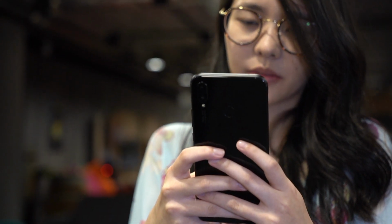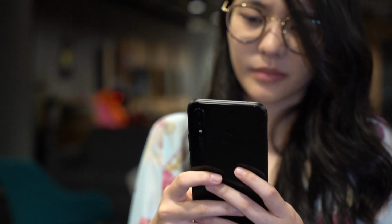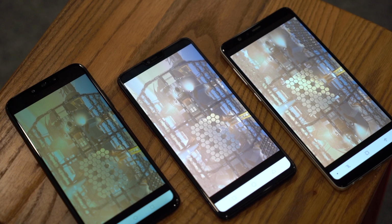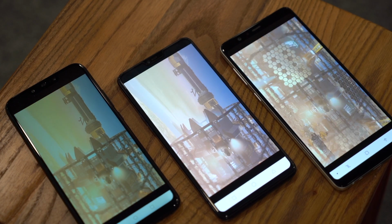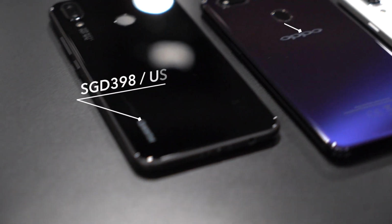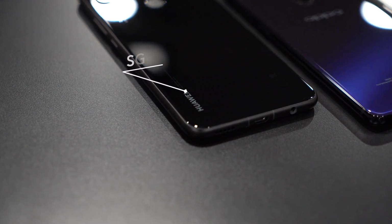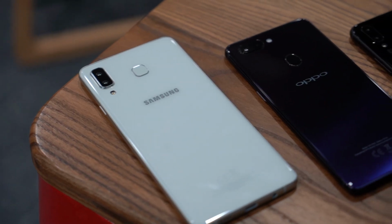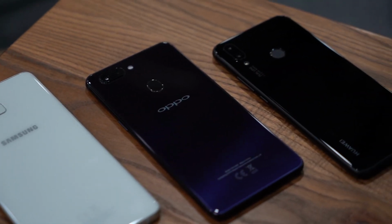All in, these phones represent the best mid-tier smartphone purchases in 2018. The prices, however, tell a very different story. The Samsung and Oppo are similarly priced at around 750 Singapore dollars, but the Huawei Nova 3i retails at just half the price. Which phone would you get? The choice is clear.